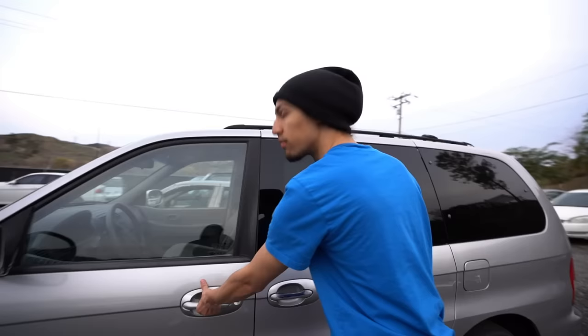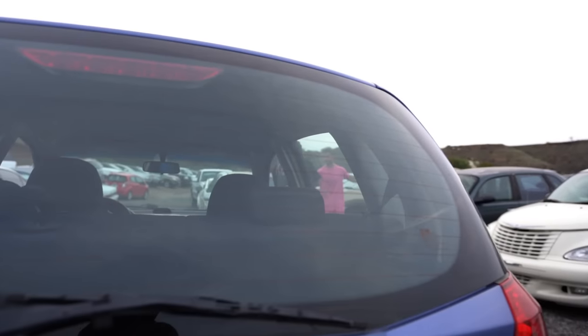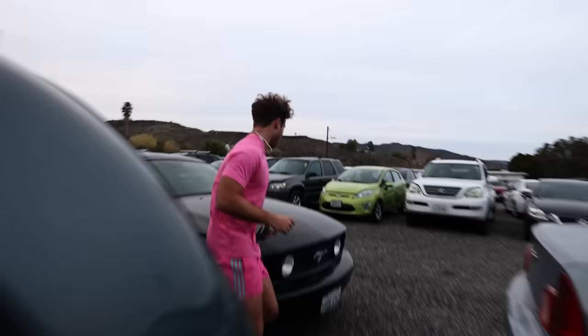Alright, I got the final clue right here. Wait. I think he's talking about a cloak. I have a clue for you, and it's the fact that it is a black Chevy. That's a huge clue. Okay, come on, let's go look this way. No, black Mustang.